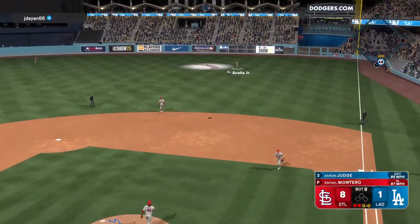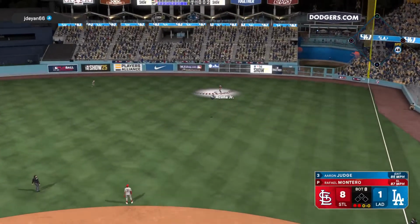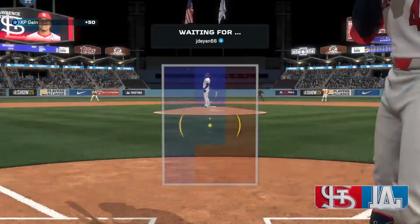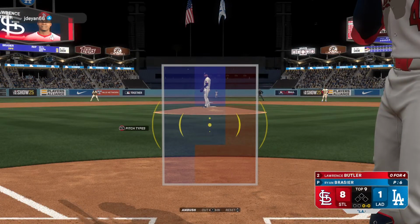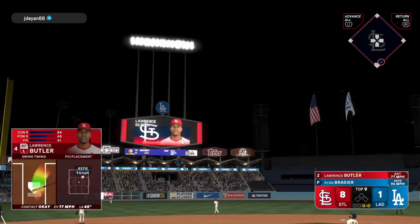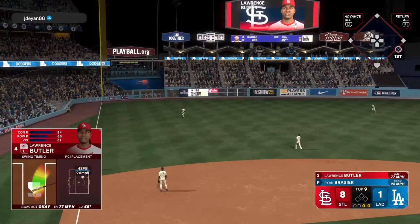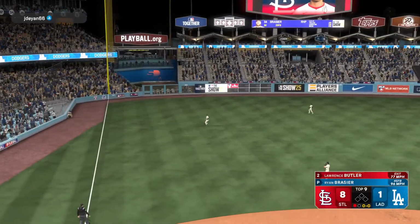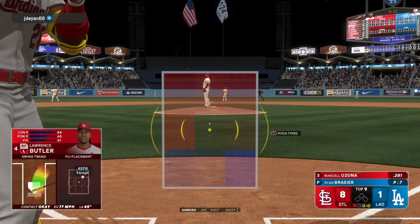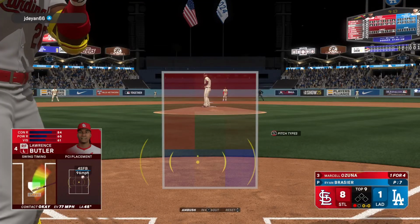Lifted in the air, right field. Acuna there. And that's the third out. Back here at Chavez Ravine, we go to the 9th. Now up for St. Louis, Lawrence Butler. Beck puts it away, and there's one away. Marcell Ozuna next up for the Cardinals.